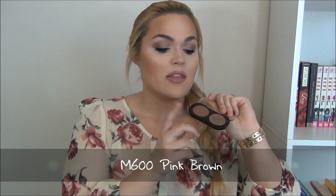My first favorite is a part of this Makeup Forever Artist eyeshadow duo I created. I don't know the number of this off the top of my head, so I'm going to go ahead and write it out right here, and it'll be down below. This color is so gorgeous.